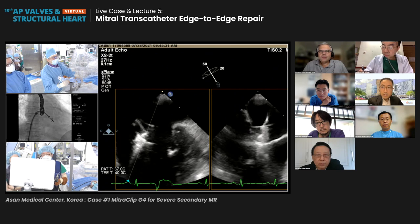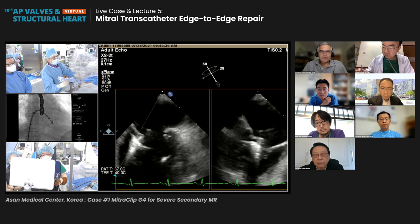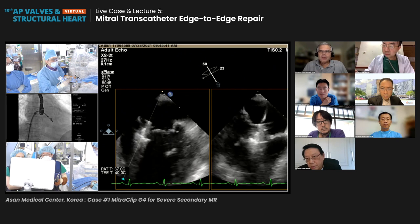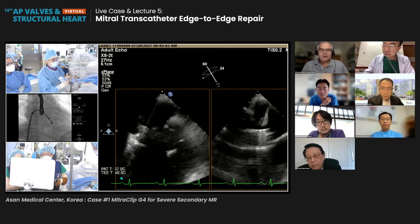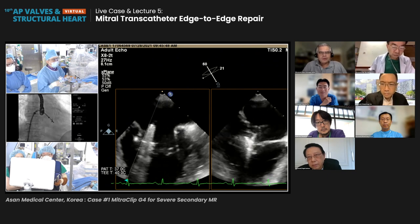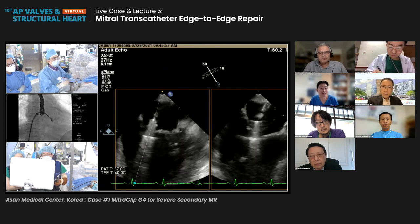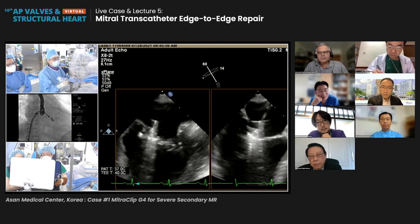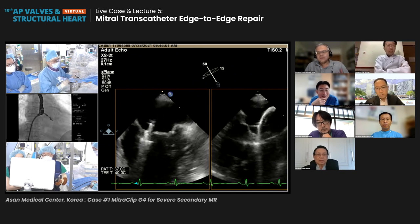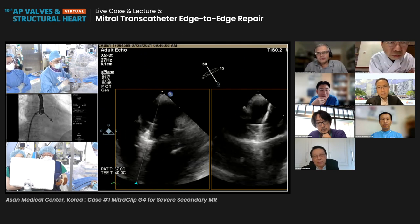I think earlier on we were very enthusiastic about monitoring LA pressure, but we've been finding an increased number of patients with very stiff left atriums where we completely abolish MR, but the left atrial pressure doesn't change. So we measure it, but we are less dependent on it these days. It's very helpful to estimate MR reduction with LA pressure, but in some cases it's not that accurate. Let's check the color again. You only measure the LA pressure for the MR estimation.